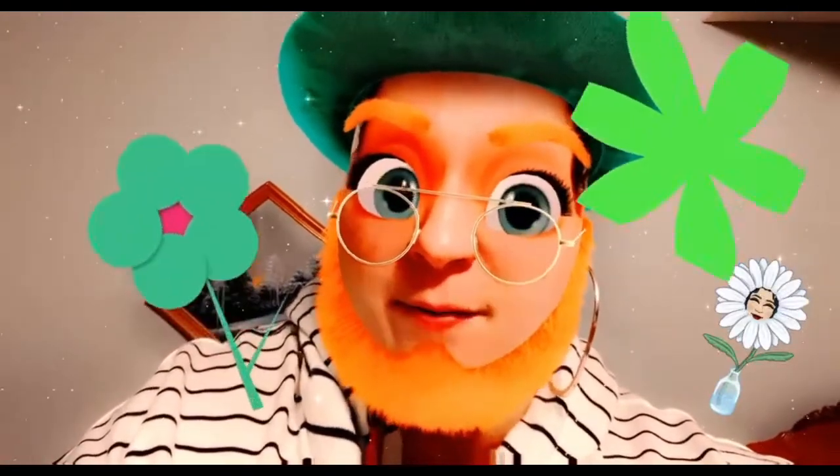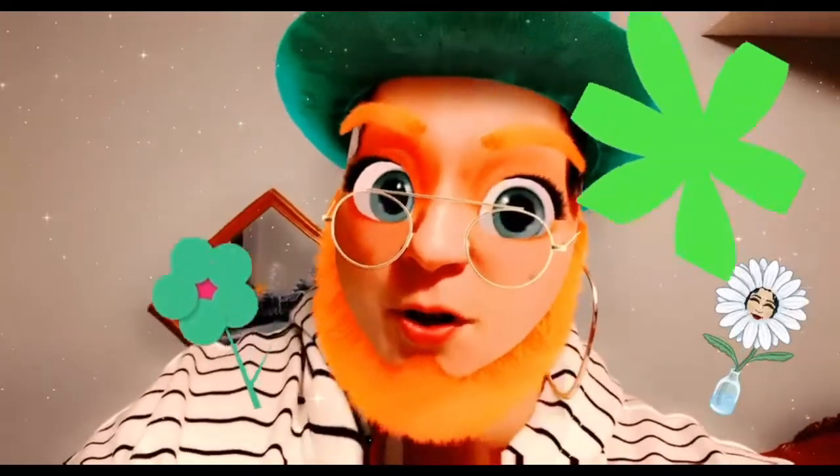Okay, so what we're going to do is get our glass of water, take our green food coloring, and put several drops of it into the water. Make sure you make the water nice and green. Then you're going to take your white rose or white carnation and cut the end of it off at an angle. Then set your rose or carnation down in the green water.